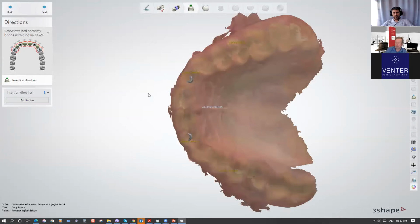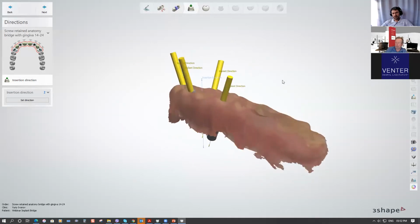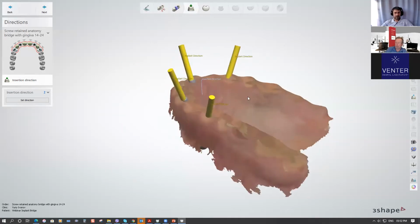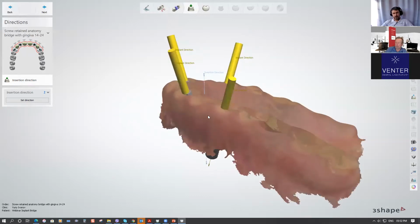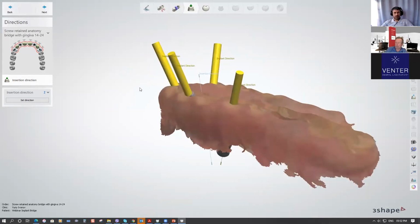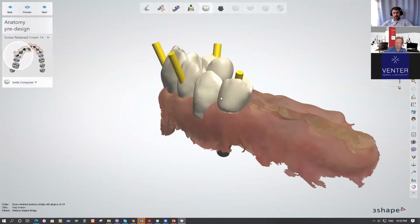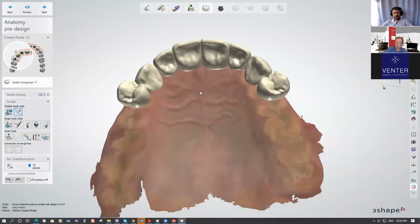And the insertion direction was chosen automatically by this software. Just to show you the angulation, it's a pretty high angulation, but the software just counted something in the middle of the way. And we have a pretty good direction. It means I don't want to change any direction here. I am coming to my anatomy pre-design step, which is here.